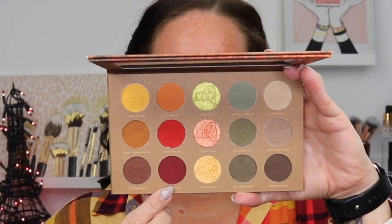Okay, I'm gonna start with Wine Harvest. This burgundy shade is everything right now. And I think we're gonna go with orange on the outside and deepen up the outer corner with Farm to Table, but we'll see. I'm getting ahead of myself. Let's start out with Wine Harvest. So we're gonna start with a fluffy crease brush. We're gonna place it straight into the crease and then I'll put the orange on the exterior. Ooh, that's such a stunning shade.